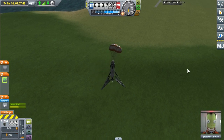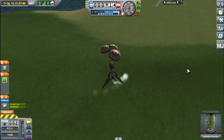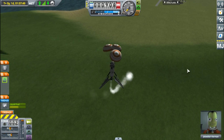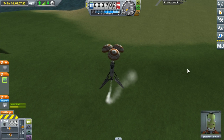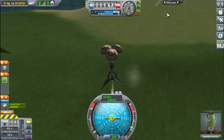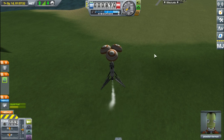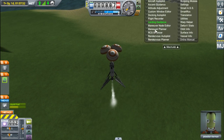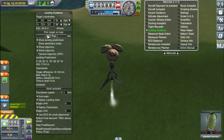And there it is. The chutes have released. And a little bit of engine burn helps slow everything down. And we can turn that off now.